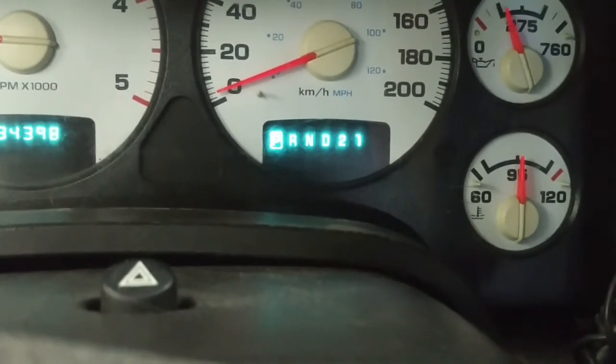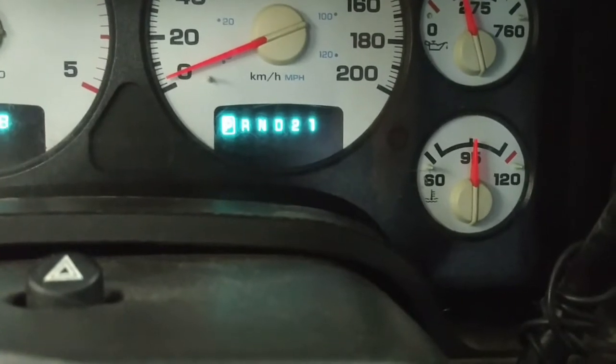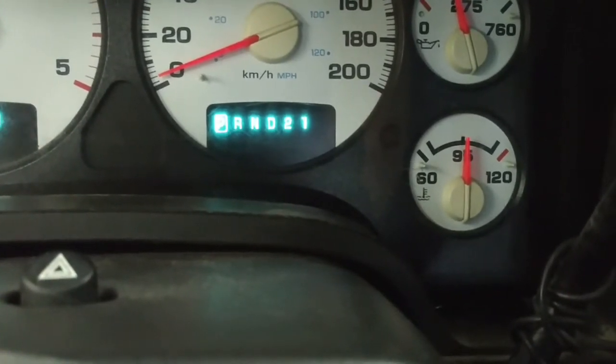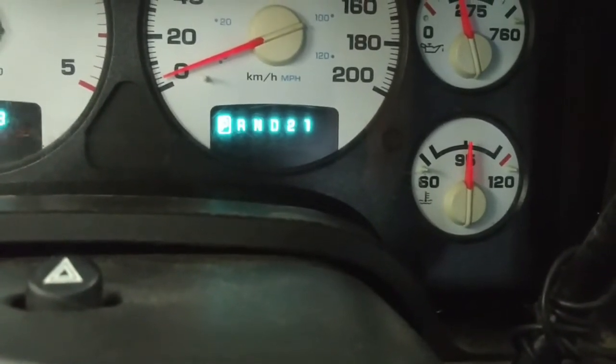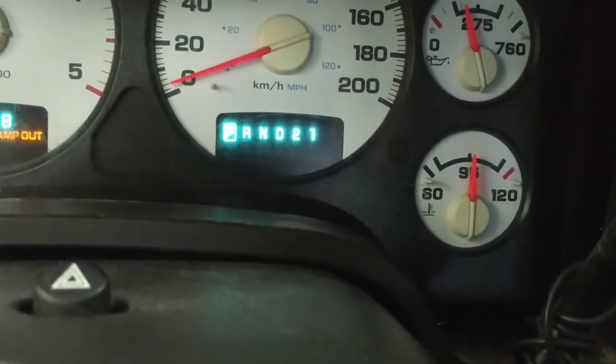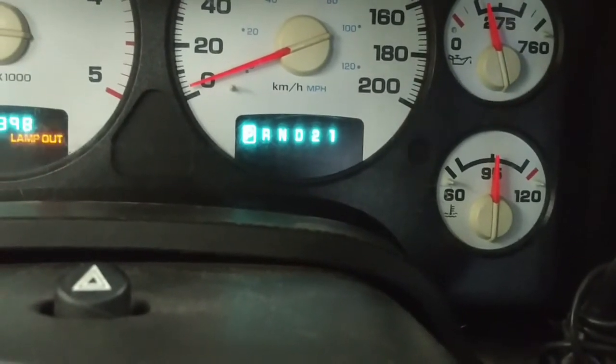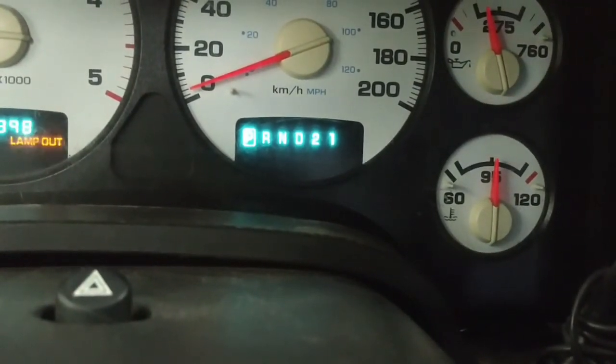So I think somebody's removed the bulbs from this instrument cluster, and that may be why it was changed, because the brake warning light has to do a prove out. In other words, come on, go through its self-check and go out in order to pass the safety check. So maybe that's why this instrument cluster was replaced.